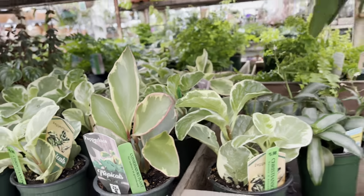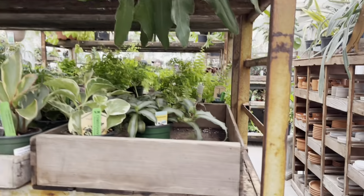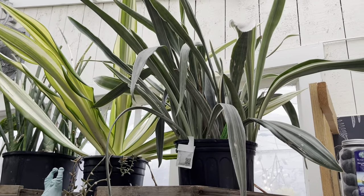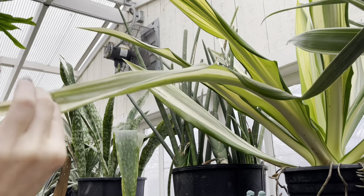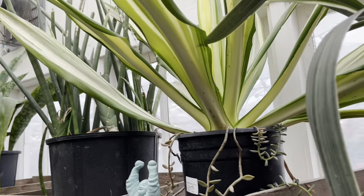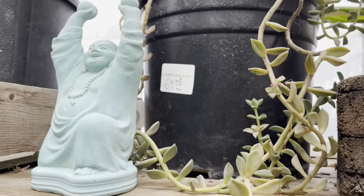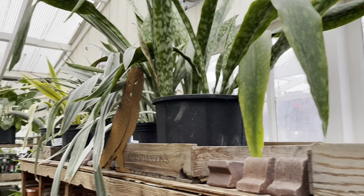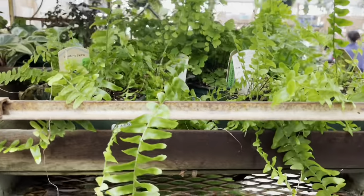And here are all the common plants. This is very beautiful and huge as well. I really like all these sansevierias. I wanted this one. I really wanted this one, but I feel like it's not in the best shape. Not expensive, $70. This is not expensive. So they have here a bunch of sansevierias. And here's a bunch of ferns.